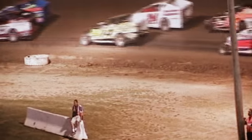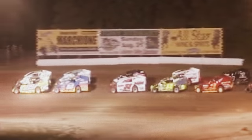Tim Hartman Jr. now sitting in third in this one. Hartman started back in the 8th position. Chris Johnson sits 5th. He started back in spot number 12. Speshock and Cleveland also your front row. Darryl Nutting starting 3rd in this event.